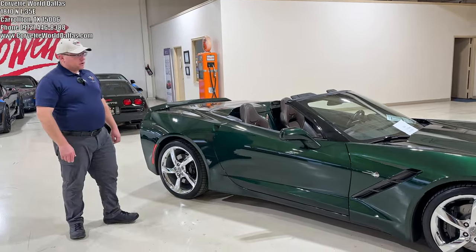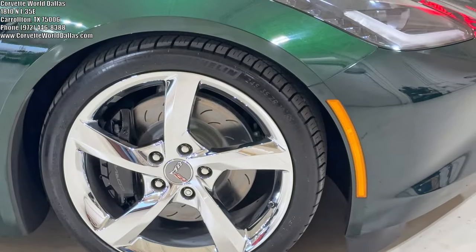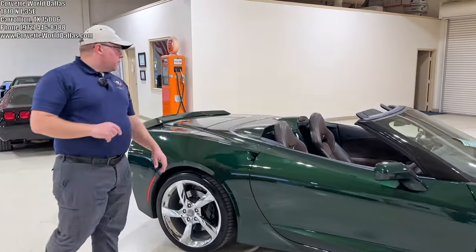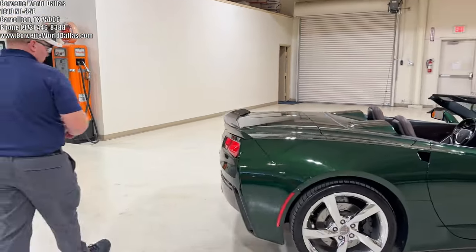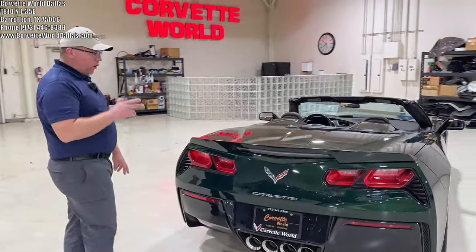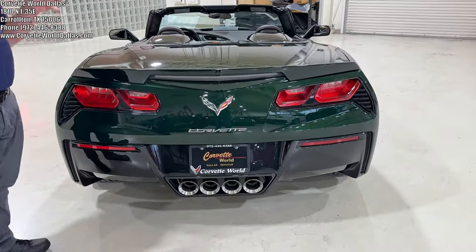The Premier Editions also came standard with the upgraded chrome torque directional wheels, which is a nice little $3,600 upgrade. Z51, magnetic ride. They all came as 3LT, MPP exhaust, and the spoiler. In 2014, MPP exhaust was not standard in Z51s yet, but all the Premier Editions had them. And Limerock Green ended up being a one-year color.